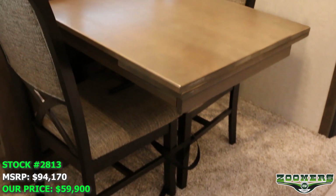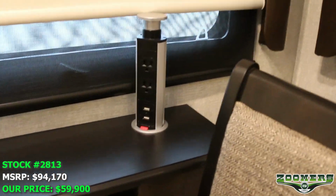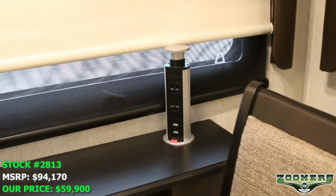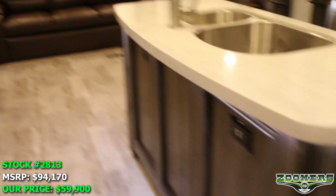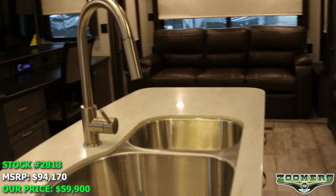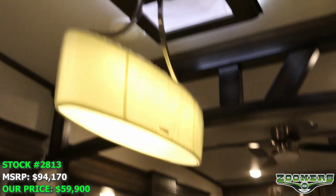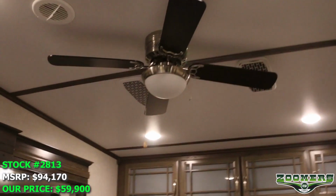Here we have an expandable table. We have a power station that will collapse down and lay flush with that countertop right there. We have a 2-basin sink on our kitchen island. Modern lighting, and as we're looking up, we'll also notice that we have a fan.